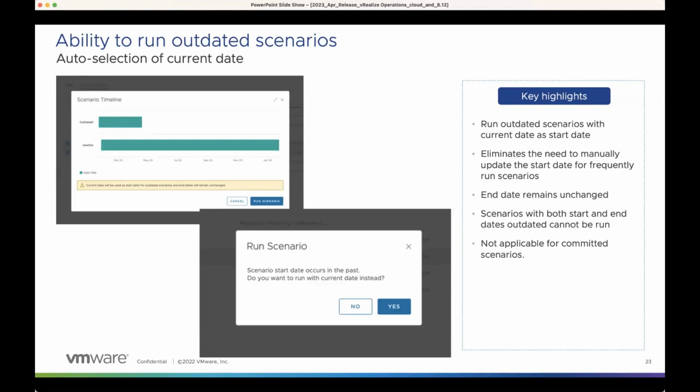And two things to note here. If both start and end dates are outdated, you still cannot run the scenario. And second, we do not update the end date. So we only go about auto setting the start date to current date. So if there is a need for you to update the end date, you still need to do it manually. So that is about the ability to run outdated scenarios. Next slide, please.